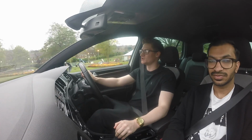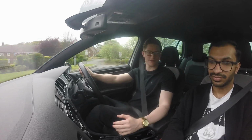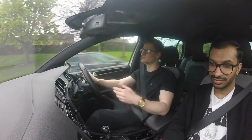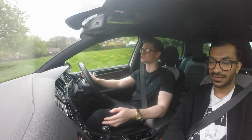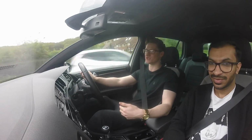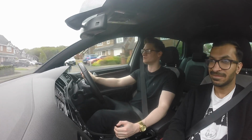Now, in relation to speed, how does it feel in comparison to the S3, Muzz? Because to me, I don't really notice too much of a difference. Like I say, there is only 10 horsepower. The only difference is now I've got a manual gearbox, so I'm changing gears manually. It's up to me how quick my gear changes are. So, how would you feel in comparison they are to the S3?